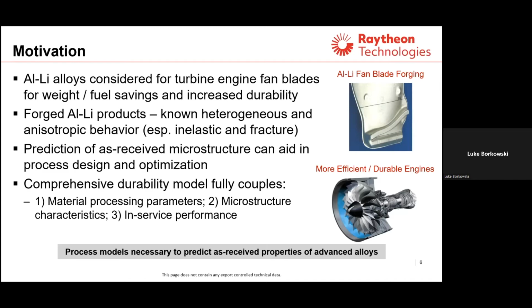The model that I'll present today is part of a larger, more comprehensive durability modeling framework, which brings predictive capabilities from the processing parameters through the microstructure and all the way to the in-service performance, including the prediction of the final life and performance of the parts.